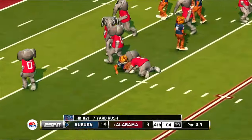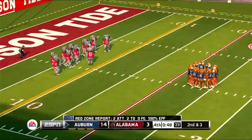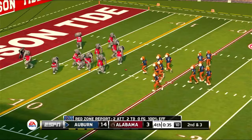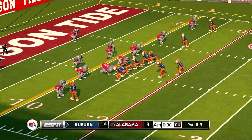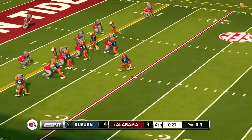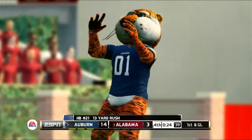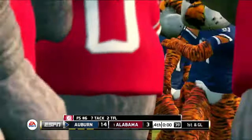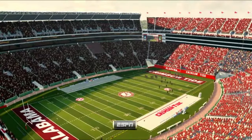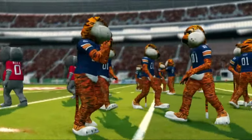And he's tackled after positive yardage. Gain of seven on the play. That'll bring up second. Here's the eighth play of the series. A huge play, and now they're in a great position to score. Gain of 13 on the play. That makes it first and goal. And this one's all but wrapped up with the final score, 14-3, Auburn.